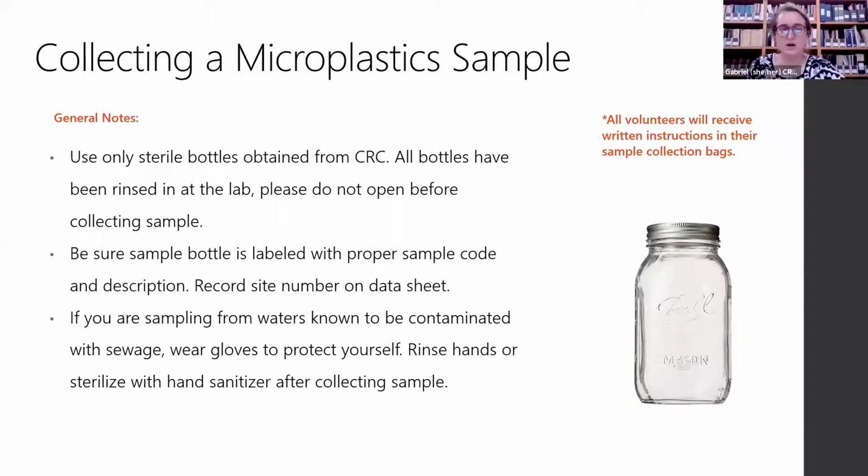All right, this is kind of just general notes about collecting a microplastic sample. So we ask that you use only the sterile bottles that you've received from CRC. We'll take the time in the lab to rinse them and make sure that they don't have microplastics contained within them. And we ask that you don't open them until the moment that you are ready to take a sample. And I'll explain in the next slide kind of what that process looks like.